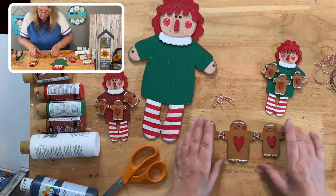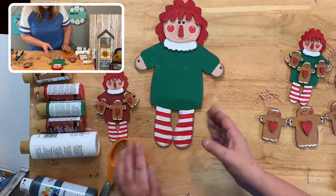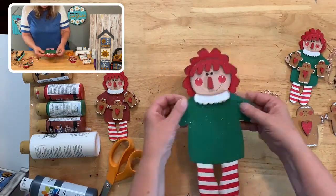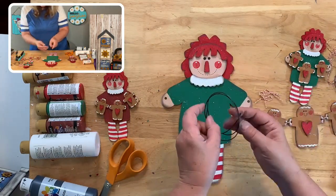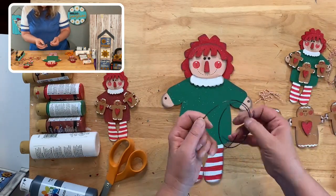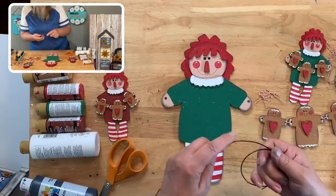Now let's do the wire. Okay, so we're going to take our little Raggedy Ann. You want to do the wire first. Okay, so you're going to put wire through here. She has the larger, thicker wire. You're going to unroll this. So unroll the wire that comes with this.